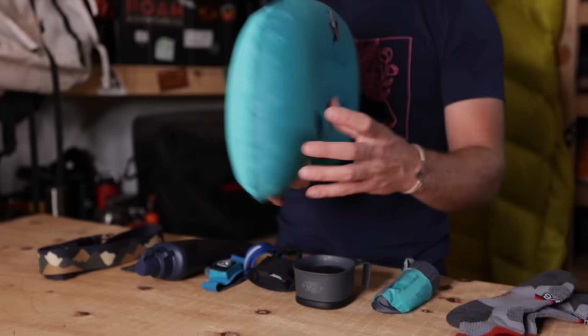Now, I've also really liked the down version, but this is their lightest weight version, and it's their least expensive version at 44 bucks. So I am a big fan. It takes up almost no room. Even this can compress a little bit further. It is dead light and it is very comfortable.